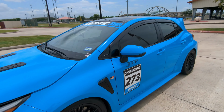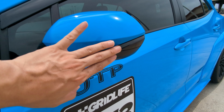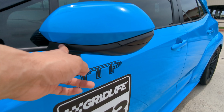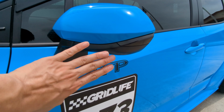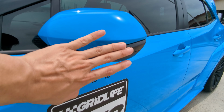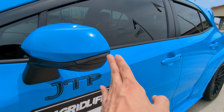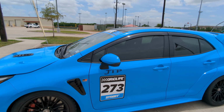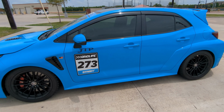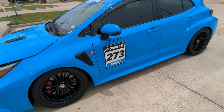Let's see. I also have these LED sequential signals. I believe this was either an amber piece or a clear piece, but either way, it just threw off the line of the car, seeing how the bottom of it was black. And it was just a weird color. So now with the black sequential, it's really, really nice. It flows really nicely. It just looks overall a lot better. Obviously, I have the Gridlife stickers. Not really much, but just a little something.